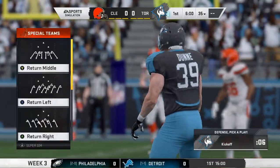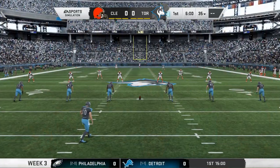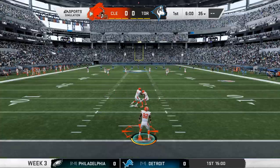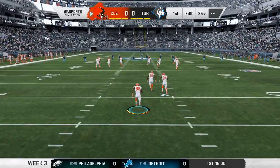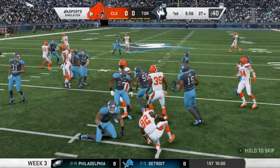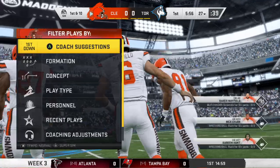Coverage of the National Football League is on the air. Today, it's week 3, and we've got a good one in store between the Cleveland Browns and the Toronto Huskies. This is taken at the 3. And he'll take this across the 25, a couple extra yards up to the 27-yard line.